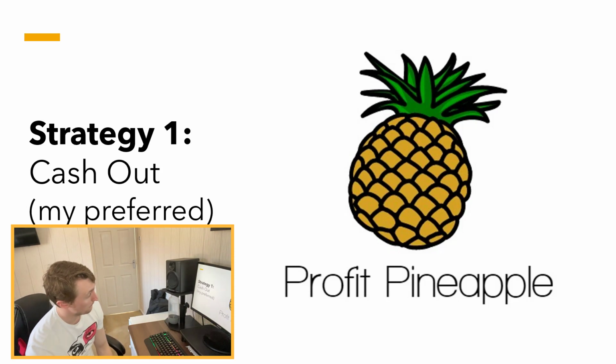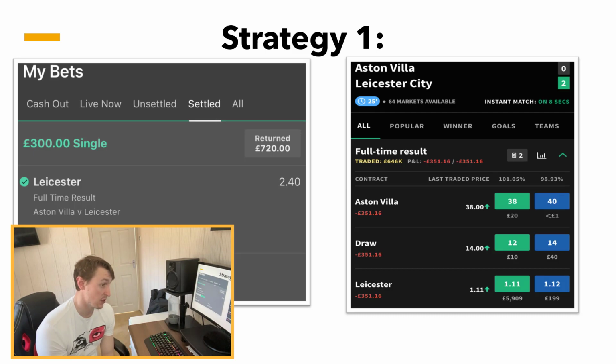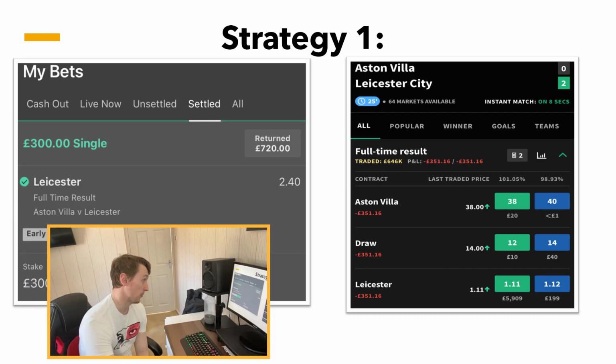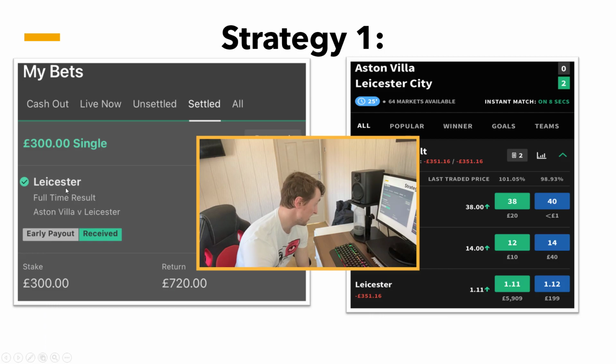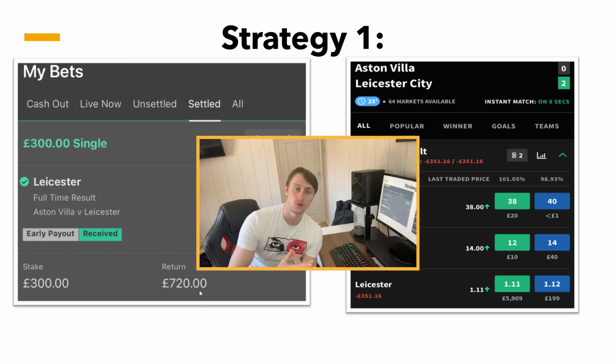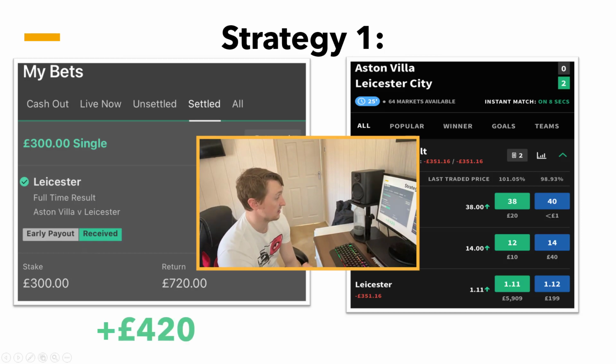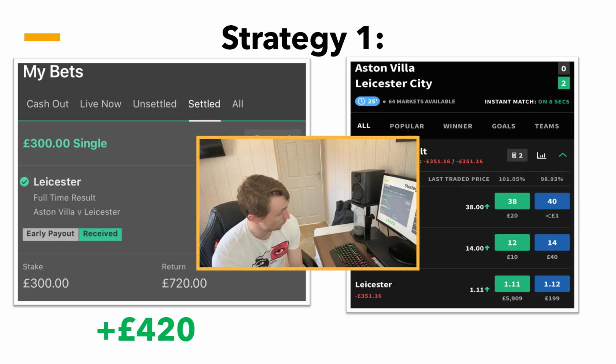So strategy 1, my preferred, as you can see in the brackets there, is the cash out method. And as the name would suggest, you're just cashing out of your lay bet once a team that you back with the bookmaker goes 2 goals up. So you can see here, I backed Leicester with the bookmaker Bet365. They went 2 goals up in this game, so I got a return of £720. Obviously not all that was profit because £300 was my stake. So 720 minus my £300 stake equaled a profit with the bookmaker of 420 quid.